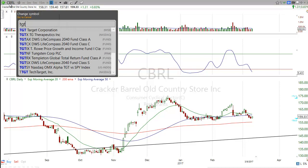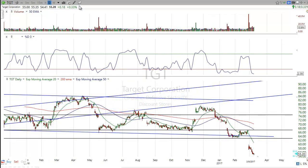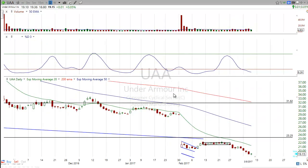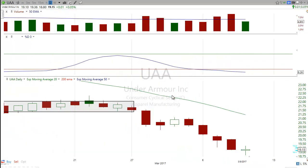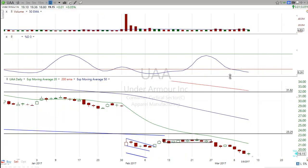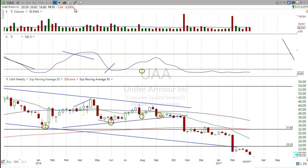Target, TGT. Yeah, getting overdue, right? Same thing with Under Armour, UAA. Looking for a reversal on this one tomorrow. Little spinning top. Volume starting to poke back into the green area. Weekly's been oversold. The daily's been oversold. Someone should come and just buy these guys up.